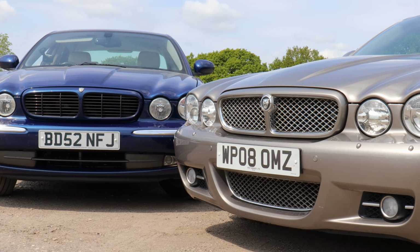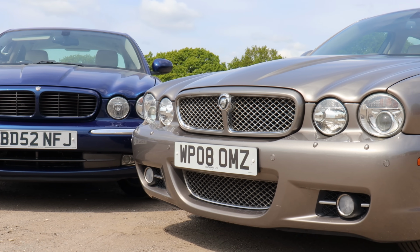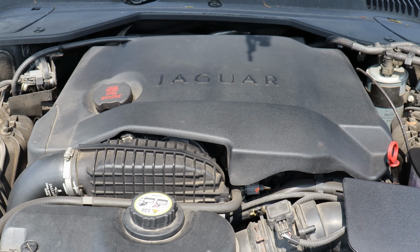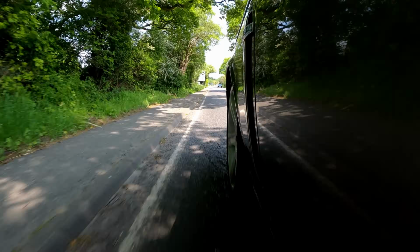The model we've got here is a 2.7 turbo diesel. Well, as we said, the diesel represented 75% of the sales. It's not hard to see why. While it's got 96 fewer horses under the bonnet compared to the 4.2 V8 we're comparing it with today, it actually has marginally more torque, and there's certainly no questioning the refinement.